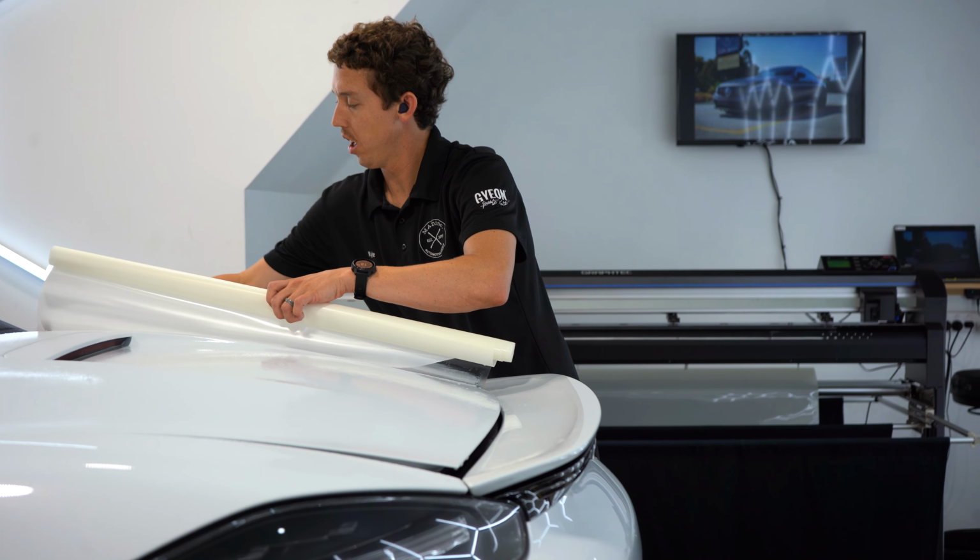This is a perfect cut. Explain what you're holding. I think this is an antenna hole where there is no antenna.